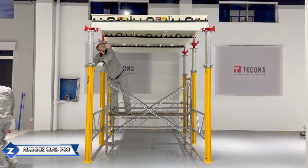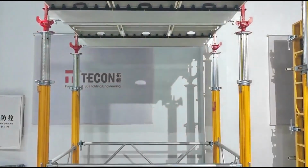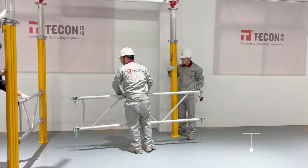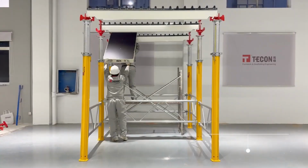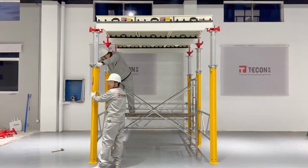T-Con Aludeck, one of the best slab formworks out there, is next on our list. It works well for both commercial and residential building. One of the variants has a maximum operating load surpassing 9 tons and can handle concrete slabs up to 1 meter thick. The formwork may be assembled by a team of 2 individuals. Furthermore, a specialized truss brace can be used to treble the height of the props.